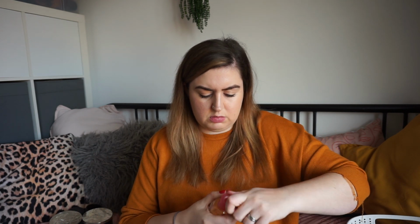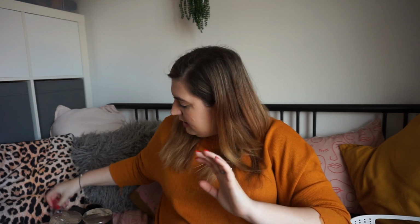And I might actually keep this bottle so that I could replace it for when we go away next year, or, you know, whenever we can travel again, because it's quite a good size. So I'll keep that to the side, but you can't go wrong with most drugstore ones, so I probably wouldn't buy Bioderma again, but never say never.